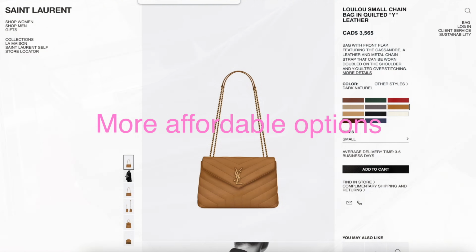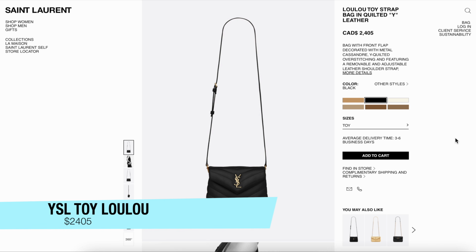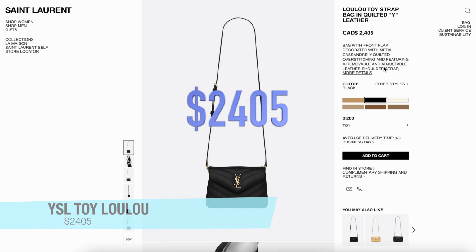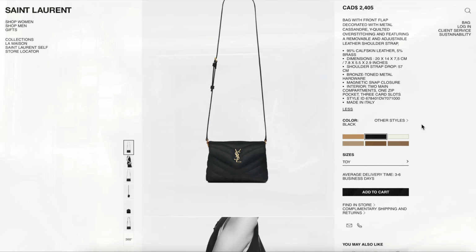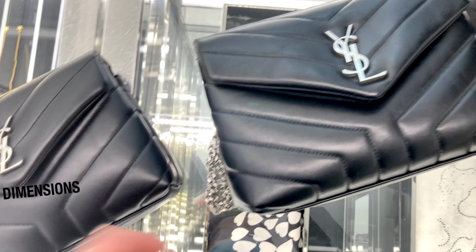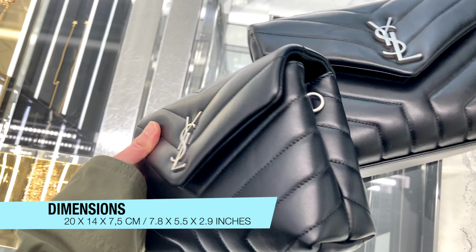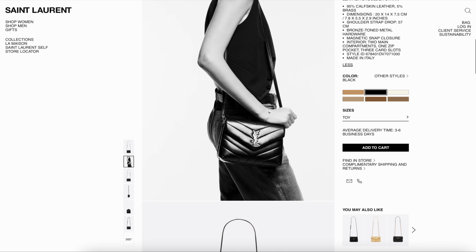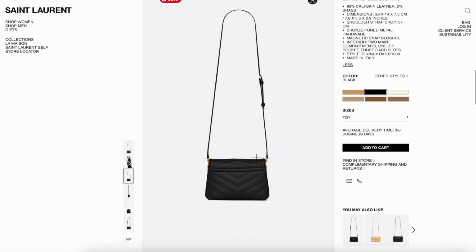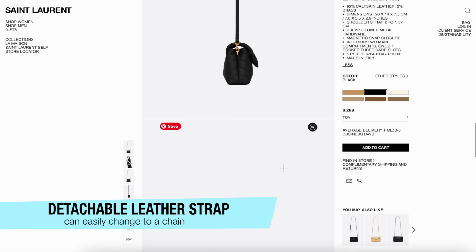If you want to stay with the Saint Laurent brand, the other one I was considering is the Toy Lulu, priced at $2,405. Now this one is a little bit smaller in size. It is 12 by 14 by 7.5 centimeters, and I'll provide the dimensions below. But for this one, the leather strap is detachable, so you can change it to a chain strap if you would like.